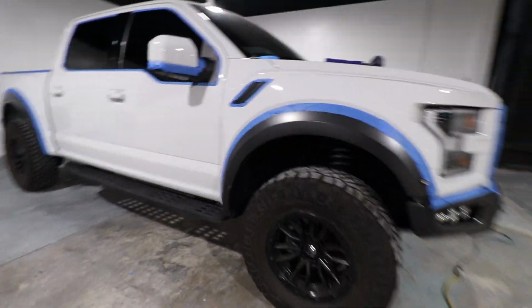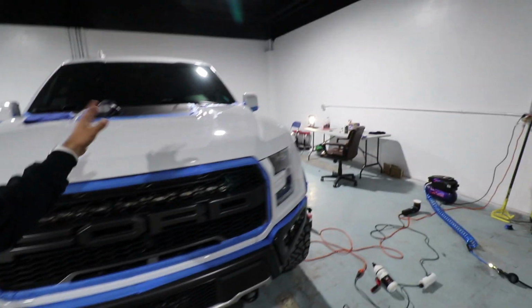It seems to be lifted about 2 inches. I don't know if he did anything to the suspension. It might be aftermarket, I'm not too sure. I don't know much about Raptors, but these trucks are very, very nice.